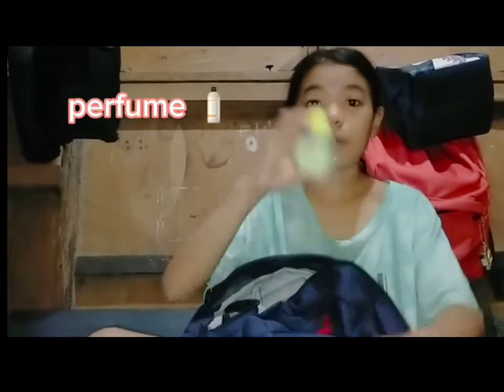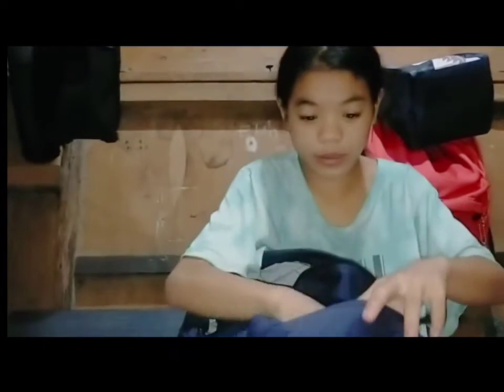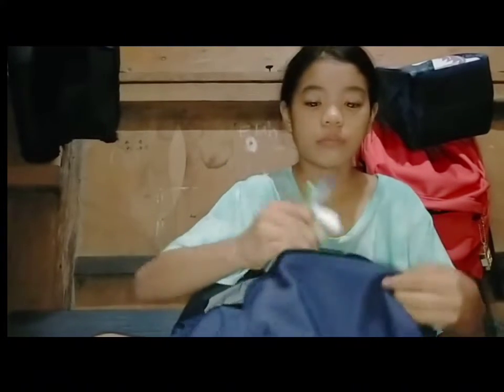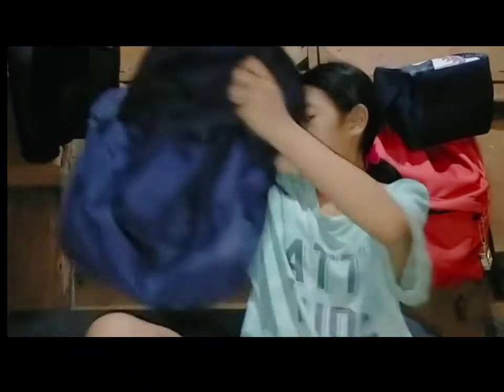In here, meron siyang perfume. Bibitan. A mirror. A small tiny notebook. And some things that I really don't know if it's existing. Okay. And yun lang yung laman ng bag niya, guys.